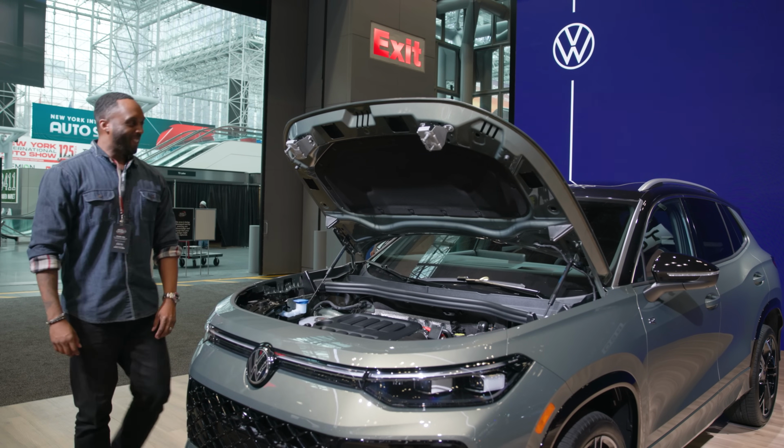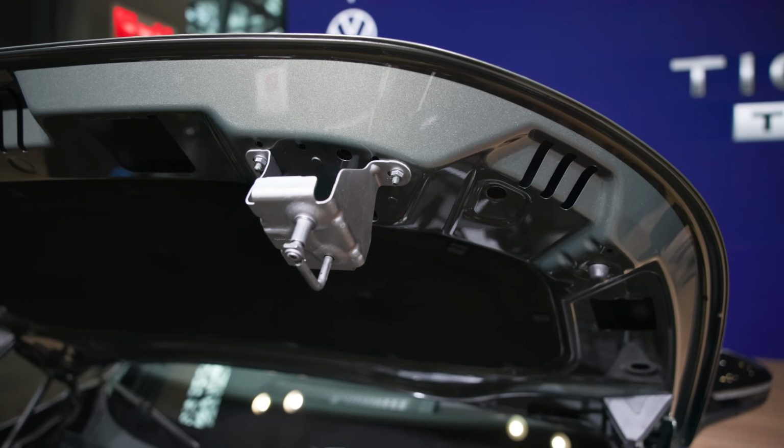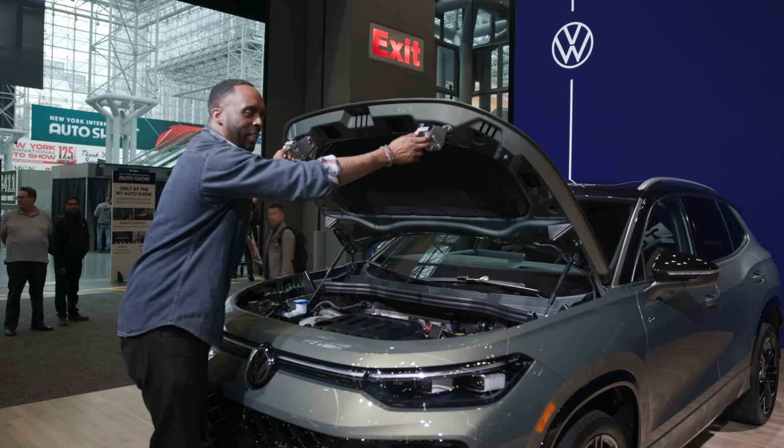And come on, Volkswagen, we gotta talk about these over-engineered hood latches. My God, look, what? This isn't gonna go anywhere. It's not gonna fly off. But I'm glad you guys did it.